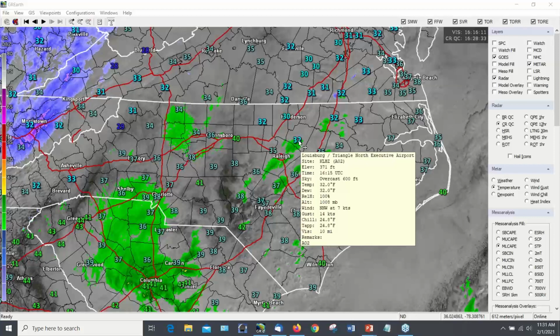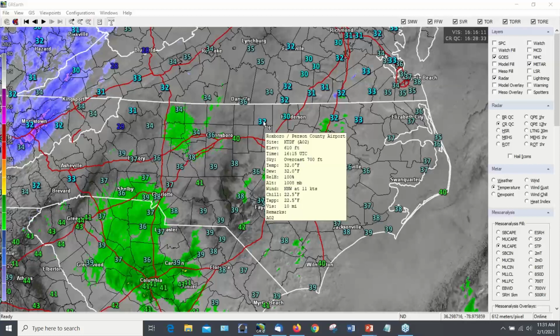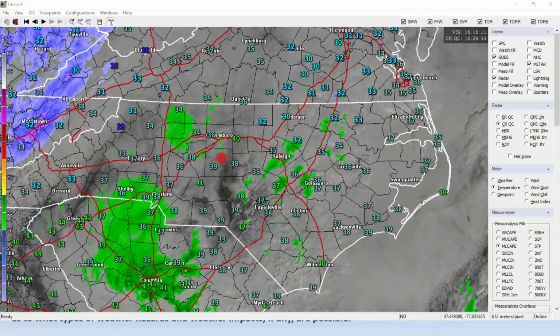But you can see, for instance, Lewisburg, temperature's 32. Henderson is 30. Roxborough is 32. So clearly, temperatures are at or below freezing north of Raleigh. And also call out the attention of this area right here. There's a break in the clouds. You see the red dot, my highlighter? So there's actually some sunshine trying to poke through, and some breaks there in Anson County and up towards Greensboro.